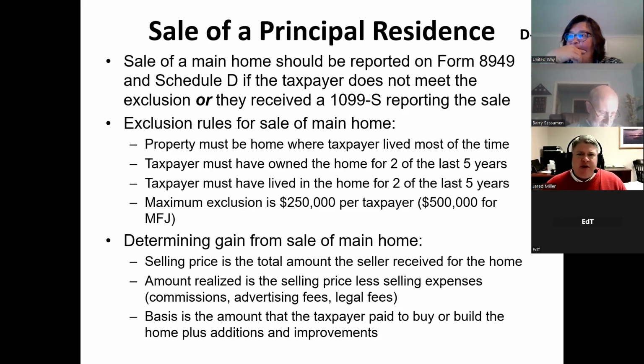So generally, it's going to be either the title company or someone else issuing the form. If they know it's a principal residence and they know that generally the sale price isn't going to be anywhere close to the possibility of a taxable gain, they will not issue a 1099-S. Generally, we'll see 1099-S on something that may be considered a secondary property, rental property, investment property. But generally, if they know it's a personal property, we do not see 1099-S.